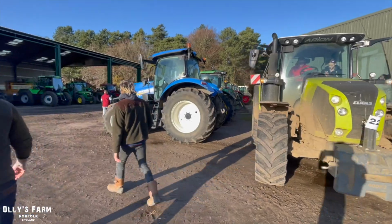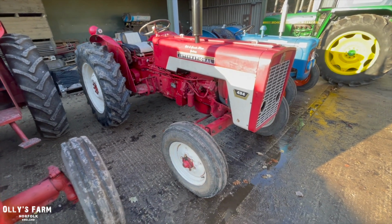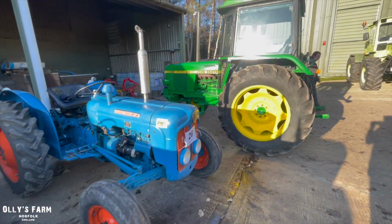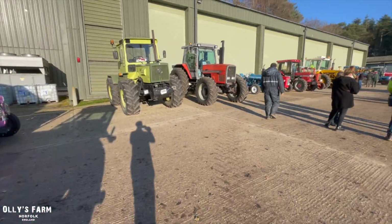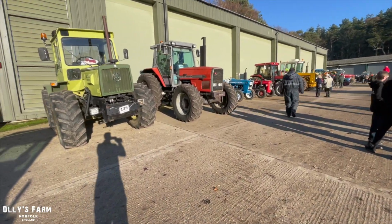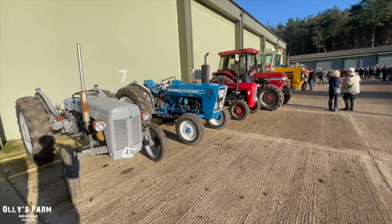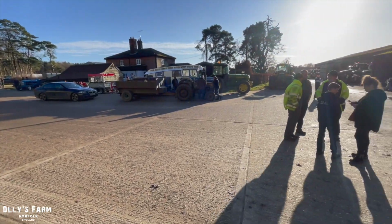In the morning I whipped off, I was on the way and I picked this lovely International 4v4 up, all restored, just like our old scraper tractor. Our one is destroyed, but that looks great. Lovely Fordson Dexter, John Deere 2040, kind of got your MB tracks, old school Masseys, this is the classic tractor area, which, you know, we love the old classic tractors on the channel. We've got a grey Ferguson, old Ford, kind of a bit of everything.